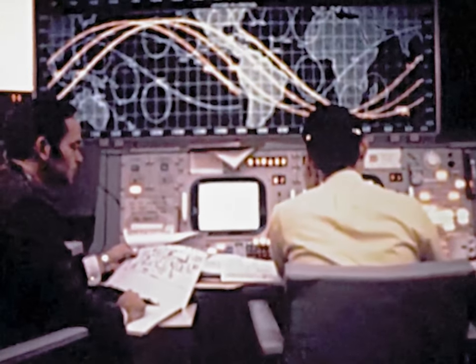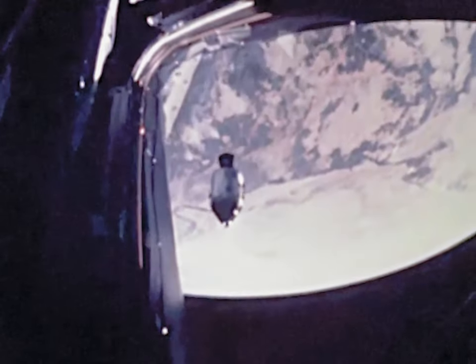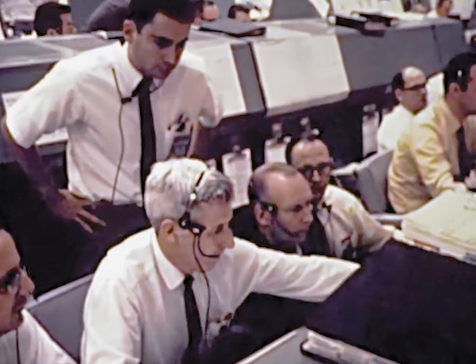Next day, the most important aspect of the mission. The lunar module was separated from the command module and flown to a predetermined point nearly 100 miles away. There, the spacecraft was put through a series of maneuvers duplicating those necessary to land on the moon and lift off to rendezvous with the command module. The entire operation was flawlessly conducted.